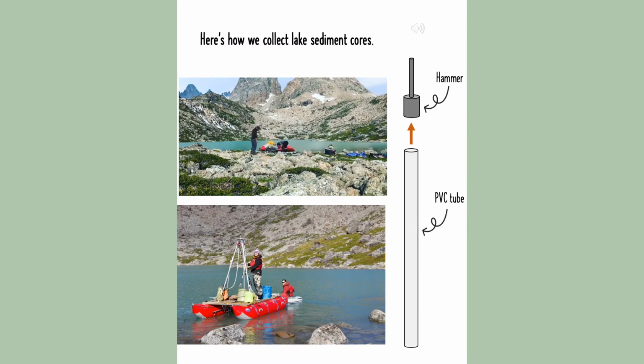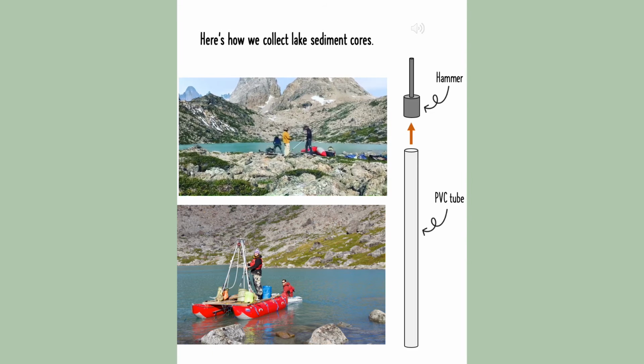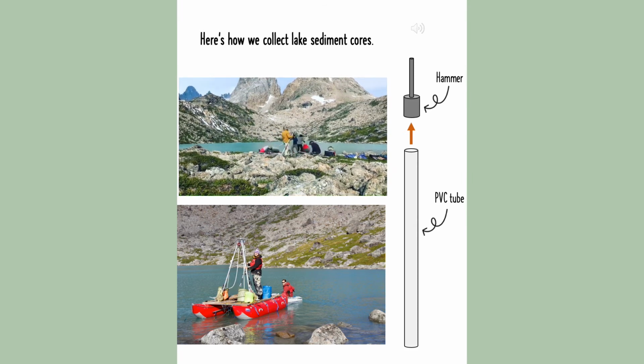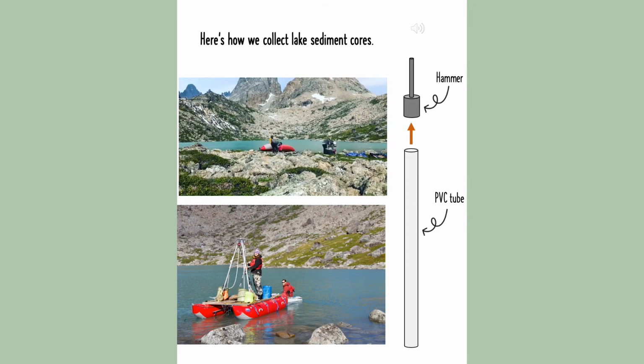We also bring a lot of equipment to take sediment cores, including a custom-built coring rig that rests on 2 pontoons. The top video is a time-lapse showing us putting together all our equipment. To take a sediment core, first we connect a long tube, usually made of PVC or acrylic, to a heavy hammer.